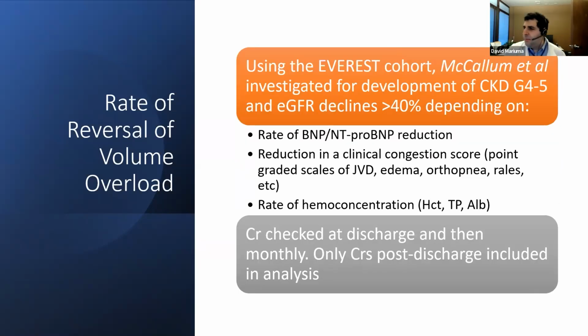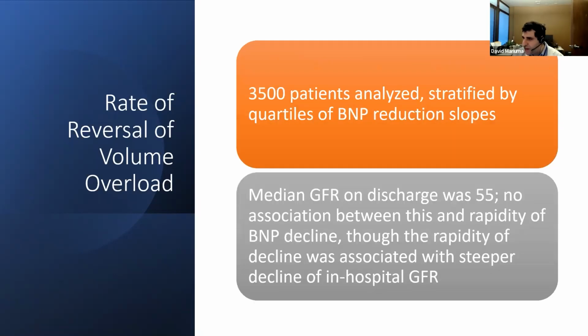McCallum and others used the Everest cohort for a post-hoc analysis where they investigated for the development of stage 4 or 5 CKD and GFR declines of greater than 40%, depending on the rate of BNP or NT-proBNP reduction, the rate of reduction in a clinical congestion score that was used in the trial, and rate of hemoconcentration. In this study, creatinine had been checked at discharge and was then checked monthly. In their analysis, they were only looking at creatinines that were checked post-discharge. And 3,500 patients were analyzed, and they stratified them by quartiles of reduction slopes of BNP.